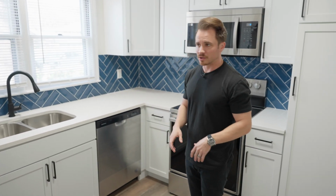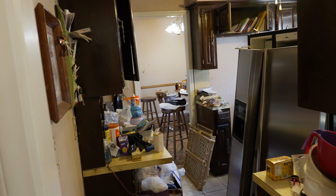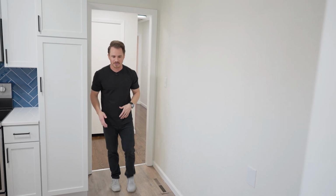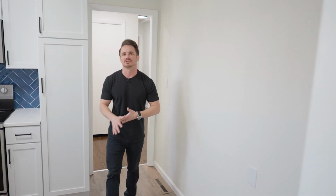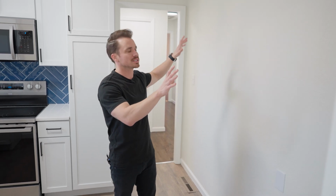New flooring as well. And then one of the things that we took out of the original kitchen that we did not put back is that this entire wall had kitchen cabinets in it. So when you walked in the kitchen, it just felt really crammed right here, and you couldn't really have a lot of space to make it feel more open. So we ended up leaving all of this exposed, leaving it open. Essentially, it was just overkill.